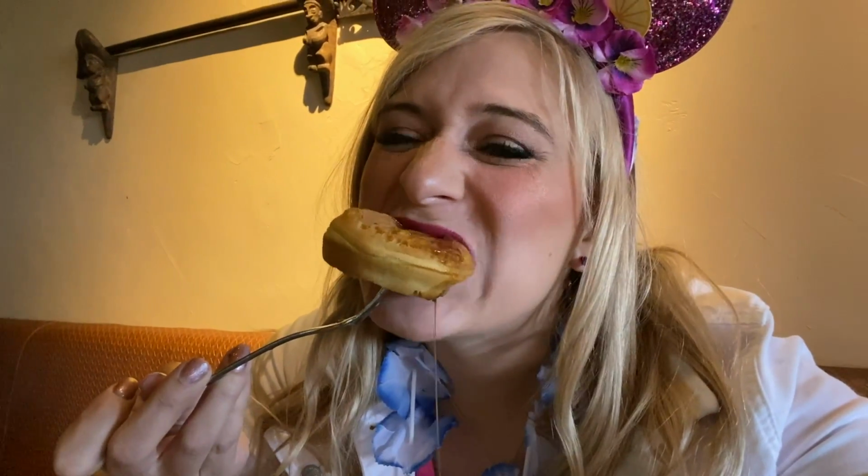I know I need to leave and stop eating this because I'm going to make myself sick, but this bread plus waffles, I'm gonna get sick, but it's so good.